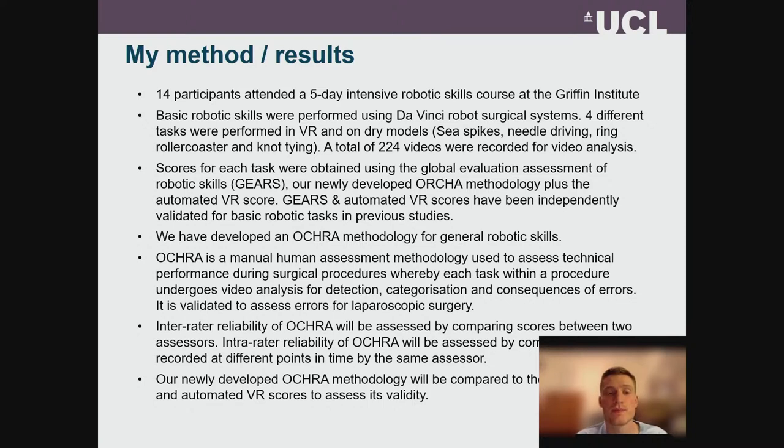The reliability of our new OCRA methodology will be assessed in two ways. Firstly, the inter-rater reliability will be assessed by comparing two assessors' scores to see if they get the same results. The intra-rater reliability of OCRA is assessed by the same assessor assessing scores at two different points in time. Our newly developed OCRA methodology will also be compared to the GEARS scores and the automated VR scores to assess its validity.